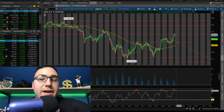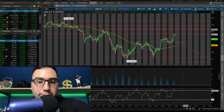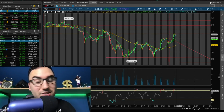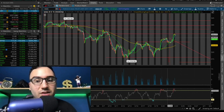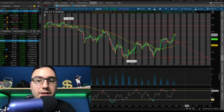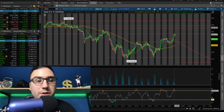So at this point in time, very bullish move today, but we need to break 333 for this to continue, or we might see some sort of sell-off, a healthy pullback down, a retest, let's say 330, before it ends up running back up. But overall, QQQ and SPY look very bullish.